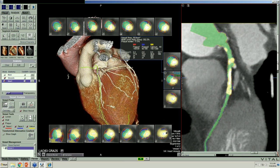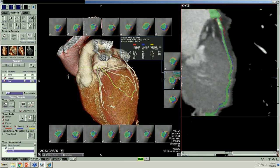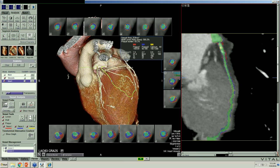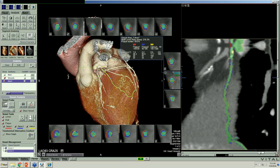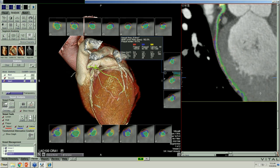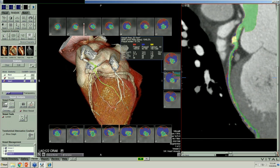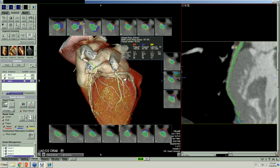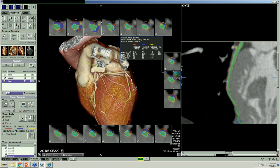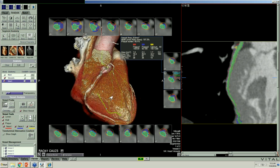And so let's take a look at some more vessels. So let's go to a ramus, and here's our ramus. And it's a small vessel. I'm not sure if this gentleman had nitroglycerin or not. Supposed to get nitroglycerin to try to dilate them up. And so we're moving our way through the circumflex. And now we're going to come over here and pick up the right.